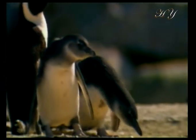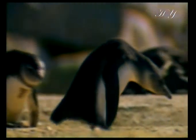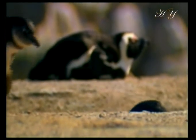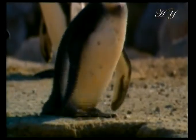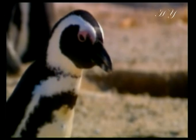African penguins scrape their nests out of the sand, beneath rocks or bush, or out in the open. It comes as a surprise to see penguins making nests on land, but they protect their eggs from predators by means of these nests.